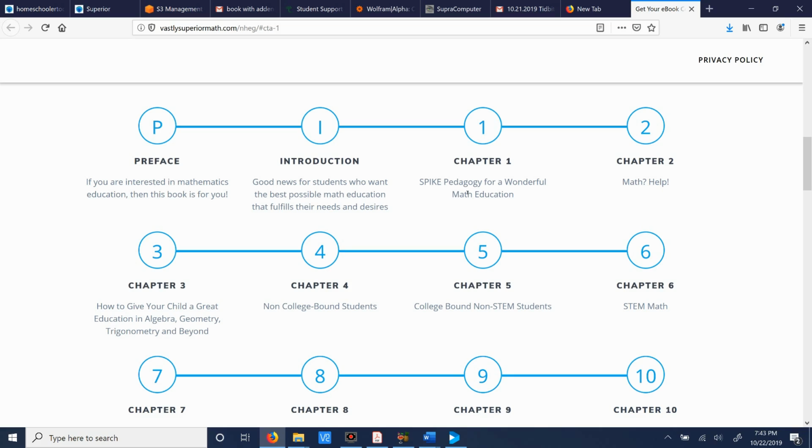Chapter 1 is all about what's called spike pedagogy: self-pacing, proper contact, interactivity, keeping score, empathy, and humor. Now, this is the way you need to teach math today, and public schools can't do it. Homeschoolers can do it, and that's the most important chapter for you to read right off the bat. Now, if you have a student that's struggling with math, Chapter 2 is for you. Chapter 2 is all about helping a struggling student turn around and do well in math.